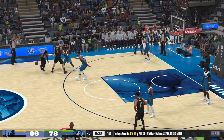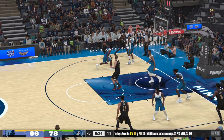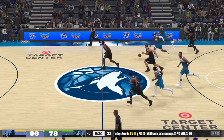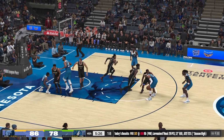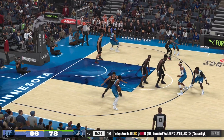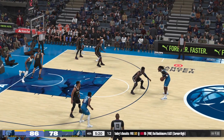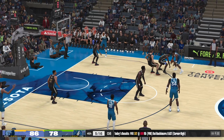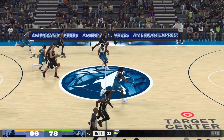Outside Morant. Gasol, a screen on Edwards. Pass to Gasol. Oh, they get a hand on it. Ooh, Gobert with a steal. Craig up top, defended by Easton. Reed passes to Craig. Now Edwards. Down low. Easton with a steal.